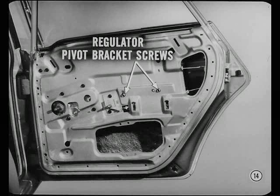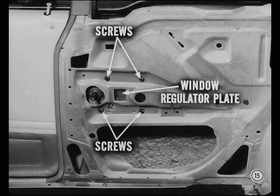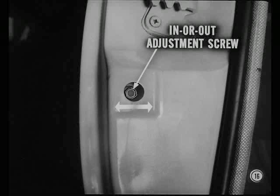A new window regulator is used on the rear doors of four-door sedans and station wagons. You adjust the pivot bracket instead of the regulator mounting plate to align the glass at the top of the frame. Okay, I'll remember that. On two-door sedans, the quarter glass can be aligned by adjusting the regulator mounting plate. In addition, the quarter glass front run channel in or out adjustment is made through a hole at the front of the quarter panel. Of course, you remove the access hole plug to make this adjustment.